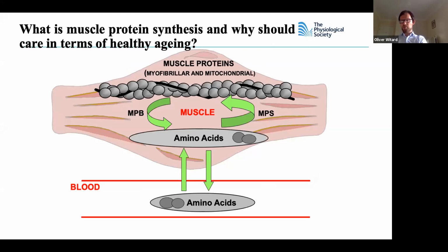So from a metabolic standpoint, two possible metabolic drivers of muscle loss or muscle atrophy exist. The first is an increase in the rate at which muscle proteins, shown here, are broken down back into their amino acid precursors. Or second, a decrease in the rate at which amino acids, either from the blood or the intracellular pool of the muscle itself, are synthesized into muscle protein, which we call muscle protein synthesis, and which we know is controlled at the molecular level by the mTORC1 signaling cascade, the mechanistic target of rapamycin complex 1 signaling cascade.